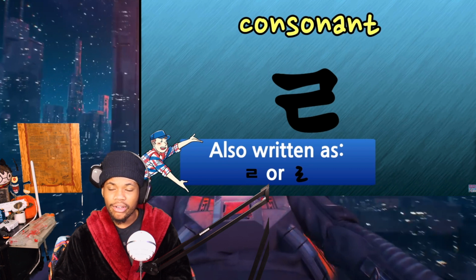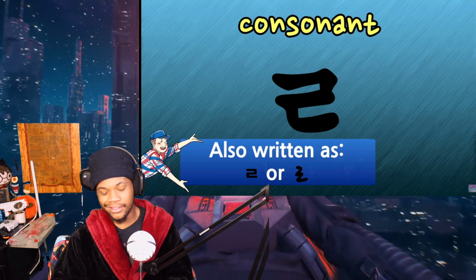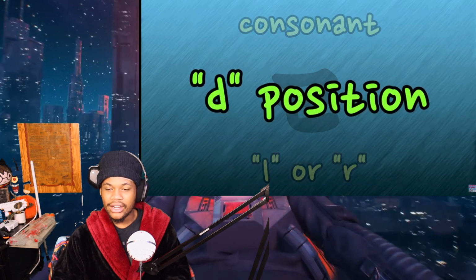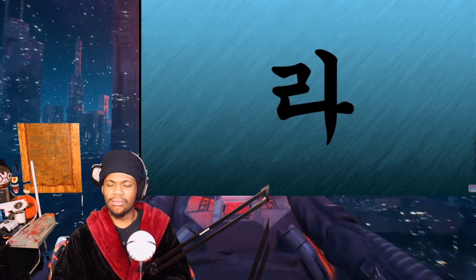However, it's neither an L or an R. Instead, to pronounce this letter, position your tongue as if you were going to say a D sound, such as in the word dog, but make an L sound instead. If we combine it with our vowel ah from before, we can hear that the sound would become la.